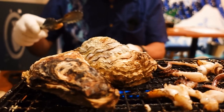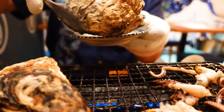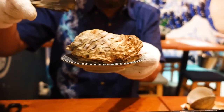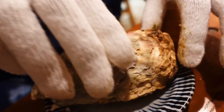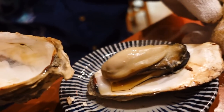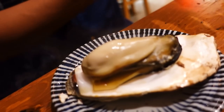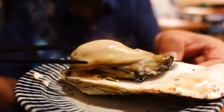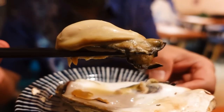I think the oyster is ready. So take it to my plate. It's really hot again. Please be careful. And open. Is it okay? Oh, looks nice. It's plumpy, plumpy. Looks very plumpy. It's very steamy hot. Yes, you can see the steam from this oyster.